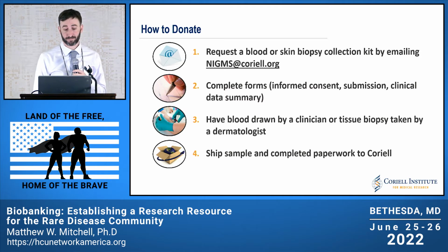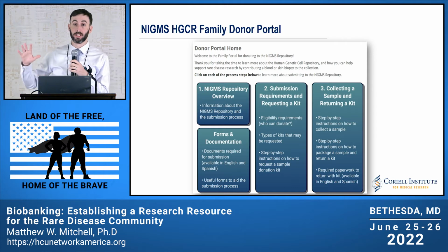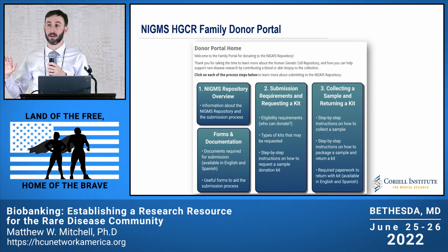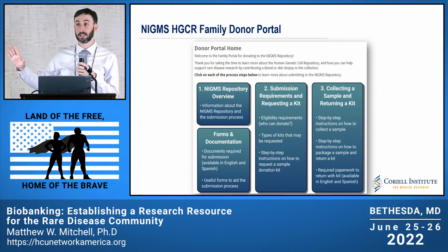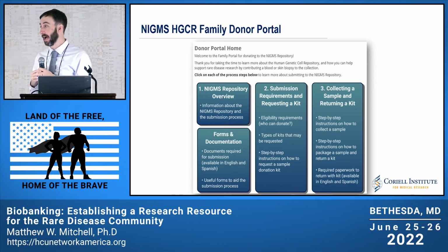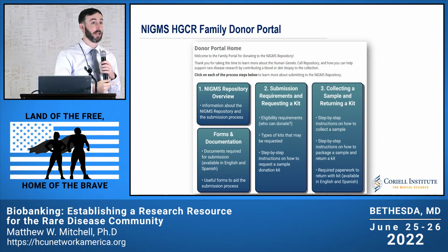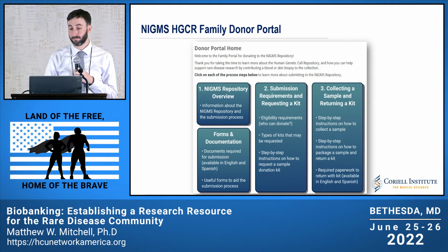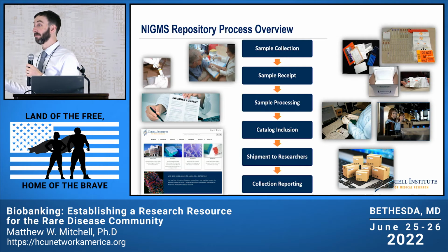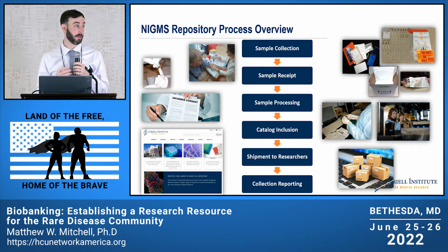We also have a donor portal, which really is a very thorough step-by-step guide through the entire process on our website. So if you're interested and you email us, we will give you a link where you can access this. It has a guide of how to best contact your doctors, how to pack up the sample kits, and answers to lots of frequently asked questions, as well as all the documentation that you would need to fill out the kits. So some of you also may be wondering, if you donated samples yesterday, what is going to happen to the blood that I gave you?